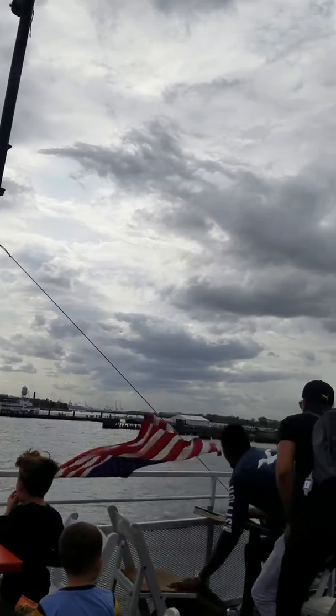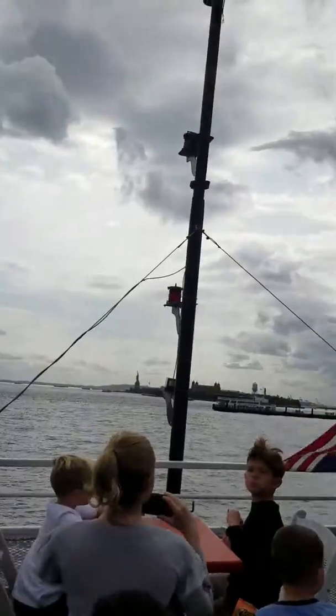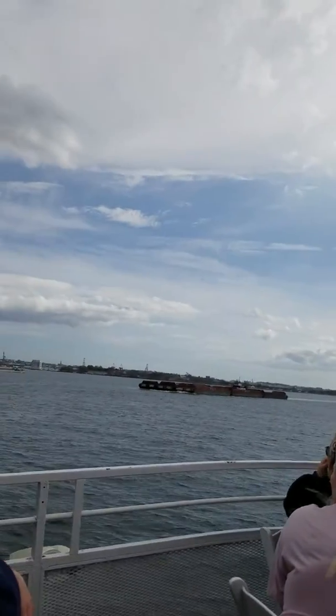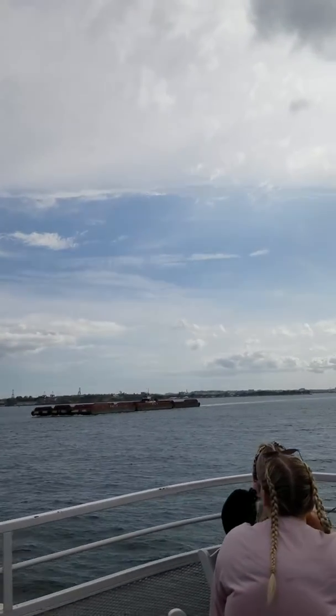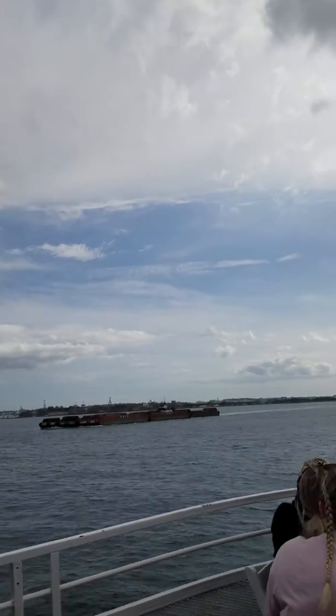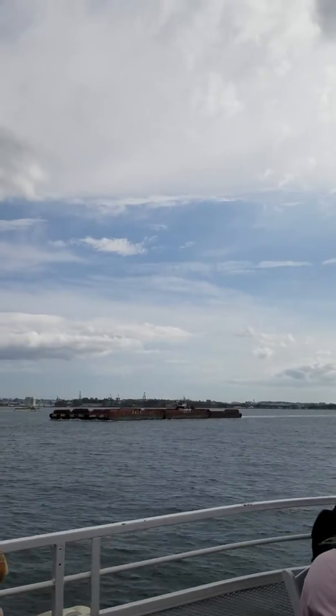Now, you guys see this island to the left of us where this cargo ship is passing? That island behind that cargo ship is Governor's Island. Governor's Island was at one point a U.S. Coast Guard training camp, but it was sold to New York Park Systems for $1.